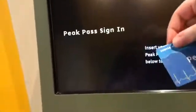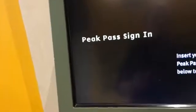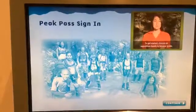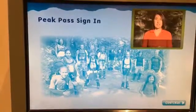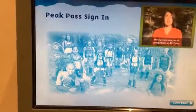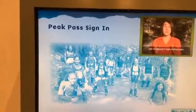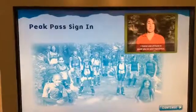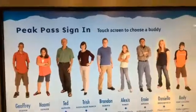Okay, so I'll show you what it looks like. So here we go. They give you this card called a peek pass, and you put it in the machine. Welcome to Expedition Health. To get started, you'll choose an expedition buddy to be your guide. These people were part of an expedition at Mount Evans, one of Colorado's highest mountains. Choose one of them to guide you on your expedition. So we're choosing an expedition buddy. So I am going to choose Danielle.